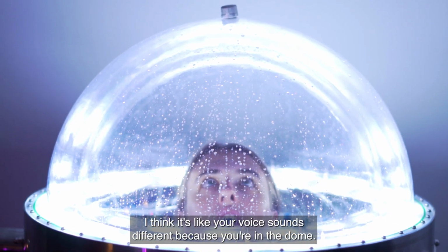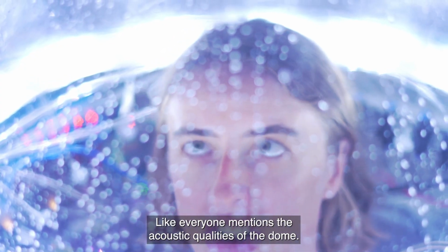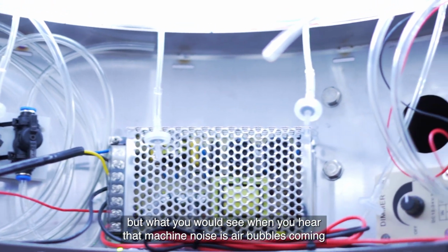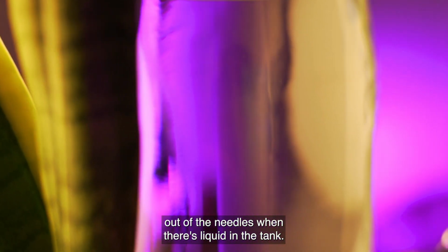I think your voice sounds different because you're in the dome. Everyone mentions the acoustic qualities of the dome. All the electronics would work as they are now, but what you would see when you hear that machine noise is air bubbles coming out of the needles when there's liquid in the tank.